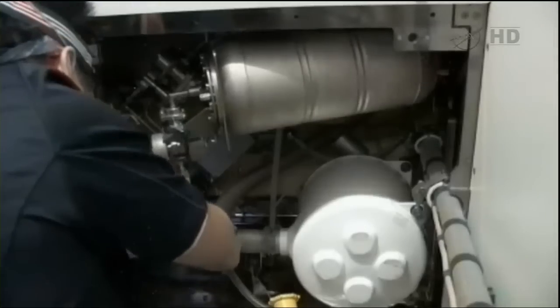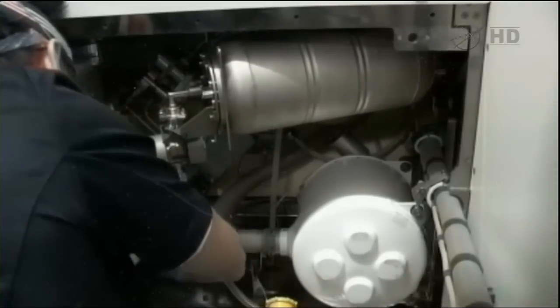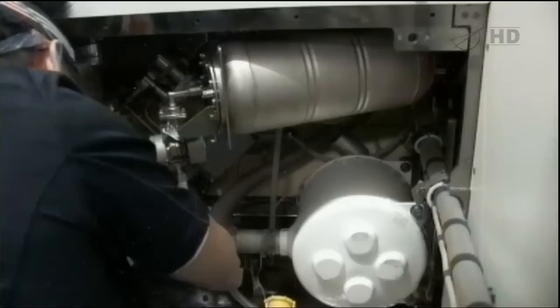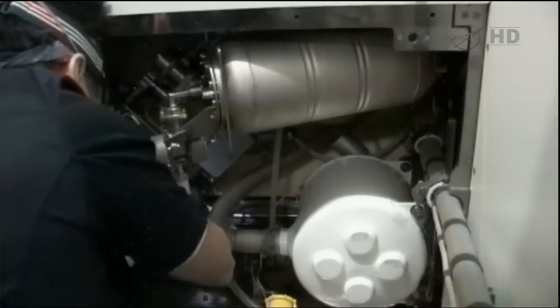They were able to replace that dose pump so that the proper amount of pre-treatment fluid is injected into the system to handle the waste, and got that all squared away, and now the toilet is back up and working fine.